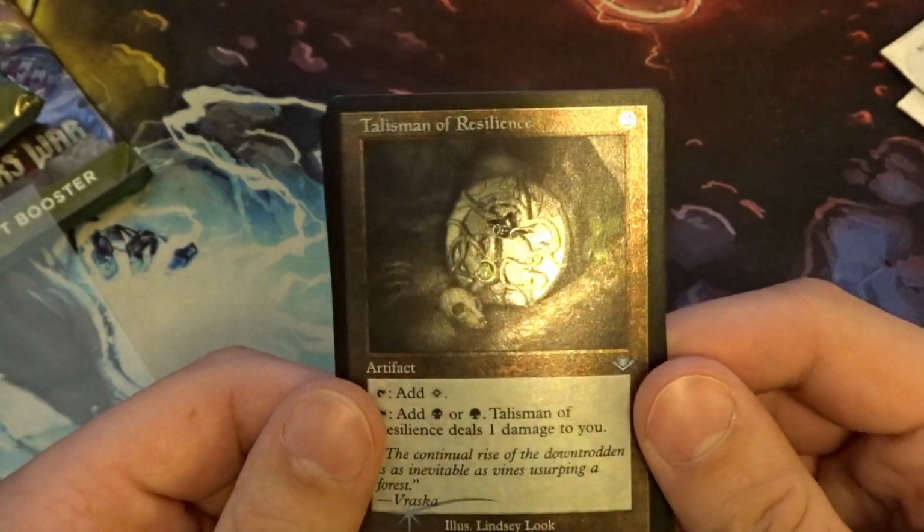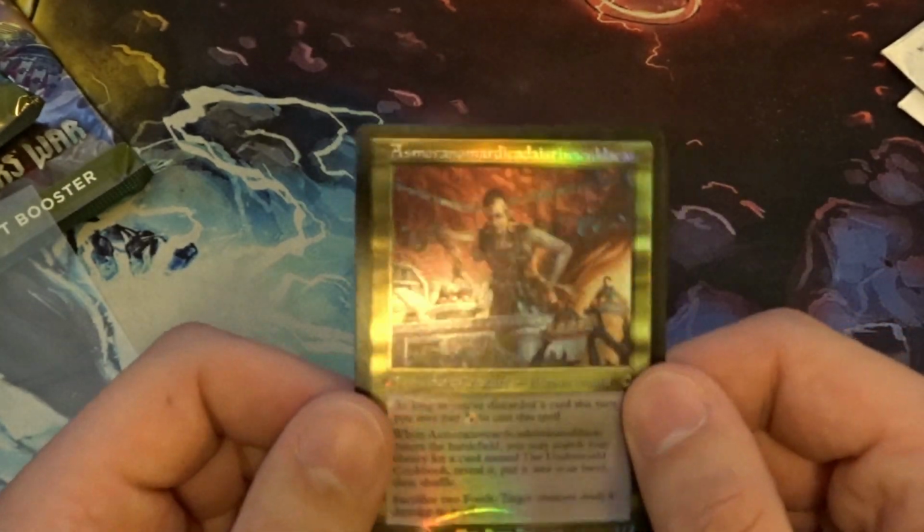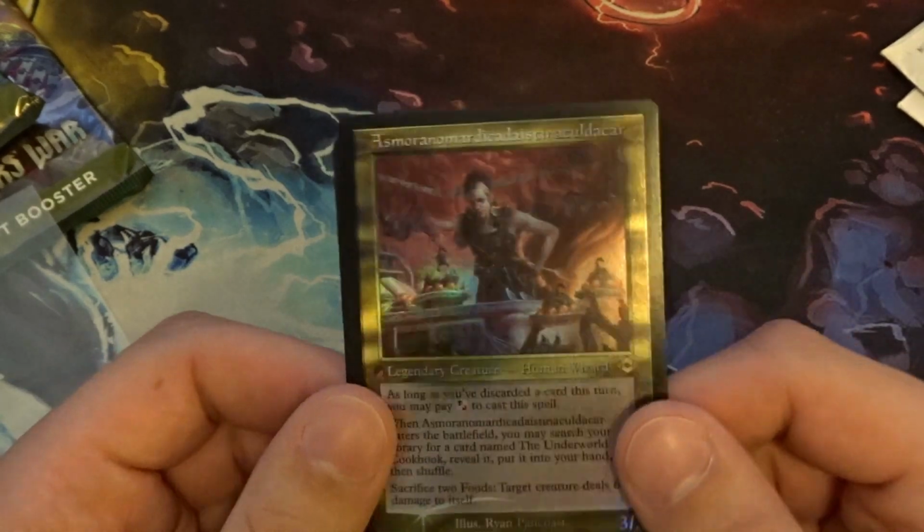So for our first little package, we got the Talisman of Resilience for my Food Chain deck, and Azmaranda Nomarda Heist in a Cool Dakar, still working on that pronunciation, because I want to build a commander deck around this. I thought, hey, why not get textured Old Border, and I need this for a deck. Next package, we got like six of these, so bear with me. Next one is in a brown box. Interesting.